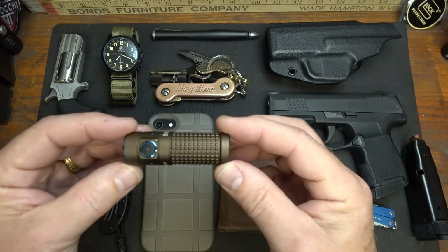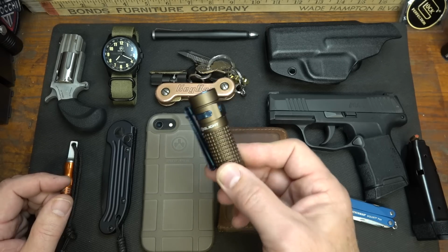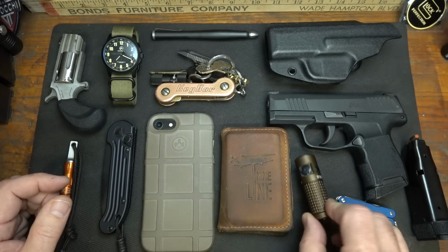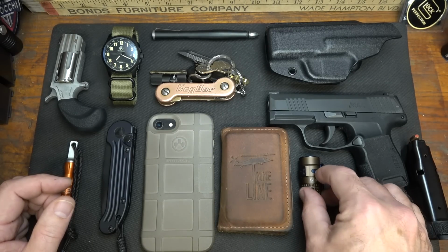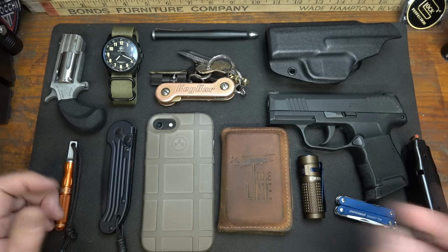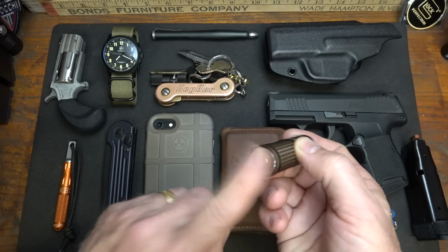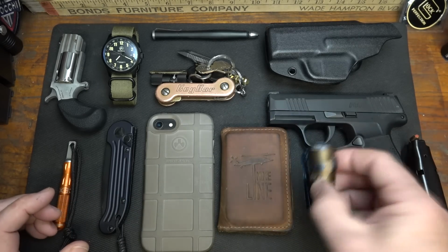With this size, it takes one of the CR123s. Olight does a great job, and I really like having this in my pocket. I have trusted Olight for the past 8 years. I've been carrying an Olight EDC, and I've never had one let me down. This is also rechargeable, has a little magnetic charging pad that just pops on here. And so I love this little light.